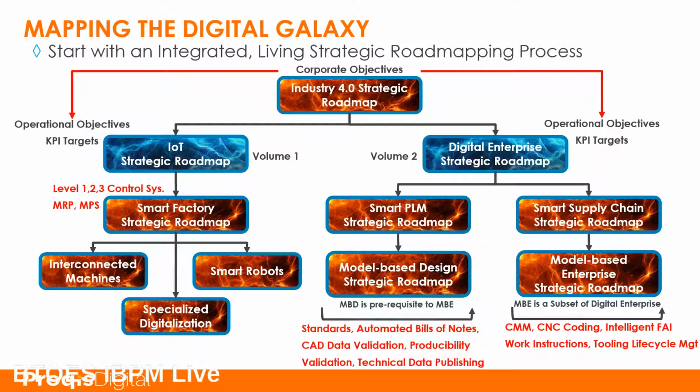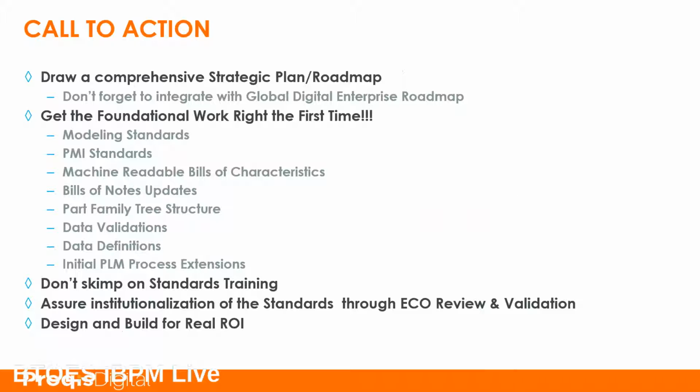And also don't forget then that your model-based design and your model-based enterprise roadmaps are part of a much larger set of chapters in the overall Industry 4.0 strategic roadmap. So, call to action: derive a comprehensive strategic plan roadmap and get busy with the foundational work, and do it. And you can do that while you're doing the roadmap, by the way. Don't skip on standards training, assure institutionalization, and then make sure you design and build this thing for real ROI. Know where the ROI is and know how to get it.